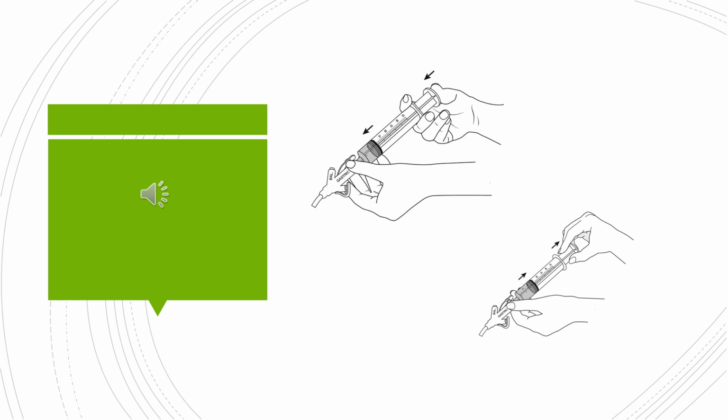If the tube does get plugged, you can try to flush it with 5 to 10 milliliters of warm water by allowing the water to flow down in a syringe attached to the feeding tube by gravity. If you hold the syringe above the stomach, the liquid will flow into the tube by itself.